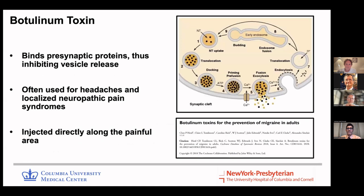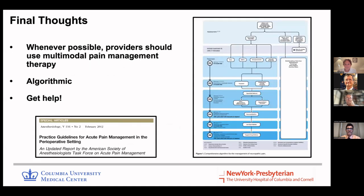Botox, another medication some of you may not be aware of, used for pain. Botox actually binds presynaptic proteins and inhibits vesicle release, so it limits the transmission of pain impulses. It's great for headaches and a lot of localized neuropathic pain syndromes, and it's generally injected directly along the painful areas. So these are the majority of the more useful neuropathic pain medications you'll come across.